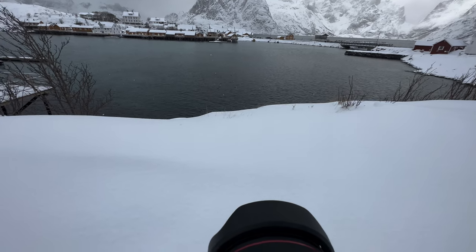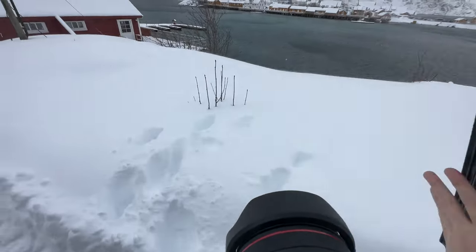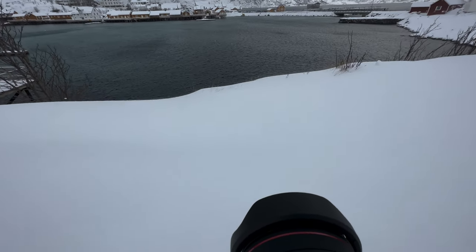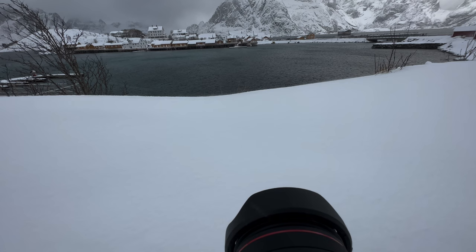I got back in the car and then I waited a little bit longer, kind of noticing the patterns of the wind. And I noticed that when it got gustier and the wind got stronger, it would blow the snow towards the car. So the next time it did that, I got out and I did the exact same shot, and I ended up coming away with one of my favorite shots of this entire trip on the very first day.